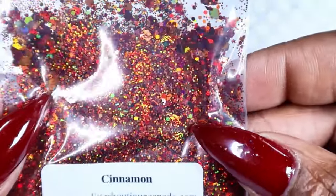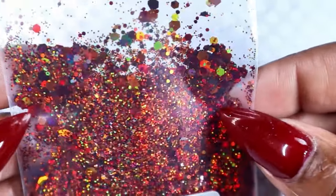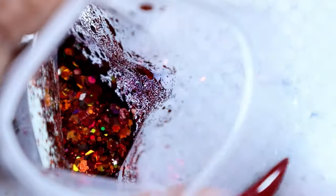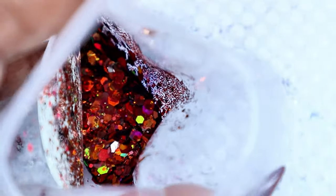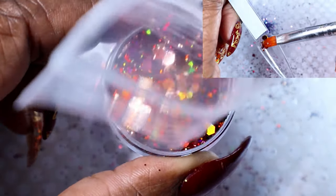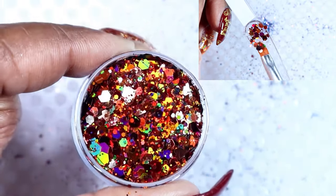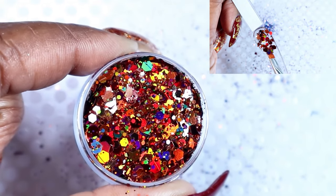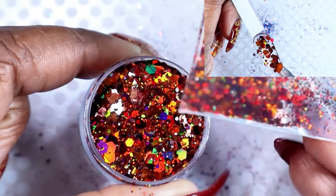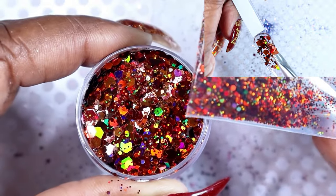So if you can see, you've got some chunkier glitters, you've got some smaller hex glitters. There's some holographic glitter in here as well. Super, super beautiful glitter. With this one, as you can tell, I did get a lot of glitter in the pot. I'm not sure if you'll be able to see, but there is still a bit of glitter in here. So again, you get a good amount of glitter in these bags.